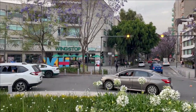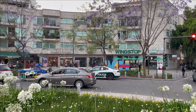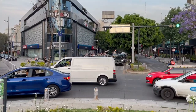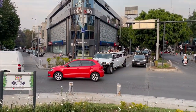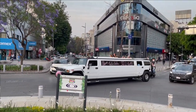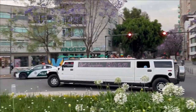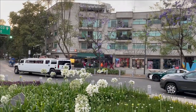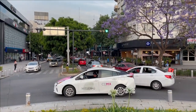Every afternoon and evening there is always traffic because people are going home after work, and usually at this time it gets really busy, but it's very lively when people go out. And as you can see, there are these teenagers going to a prom or summer fun maybe, and it seems like they're having a really great time.